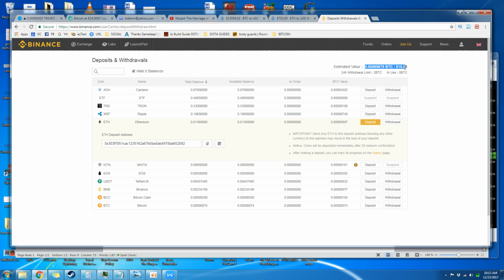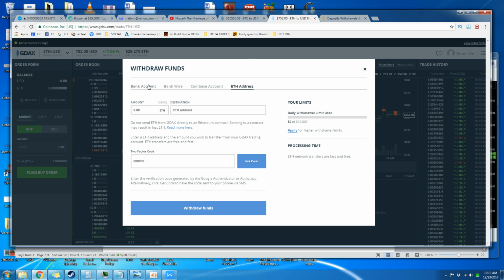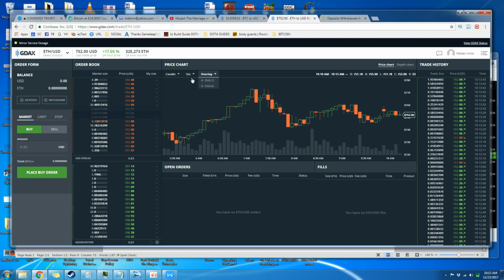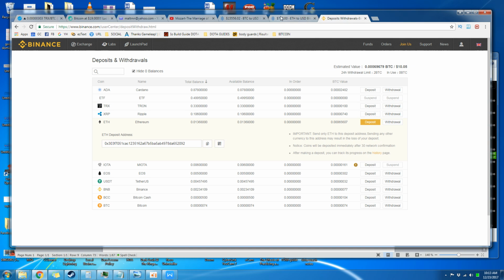Okay, now once you've done this, you're going to have to wait, and it's probably only going to take like 30 minutes or so, because transferring money as a cryptocurrency is actually really fast. But transferring money with cash, if you were to deposit bank account stuff, it might take several days to process, but with Bitcoin it only takes several minutes. So that's why it's really good to use Bitcoins.